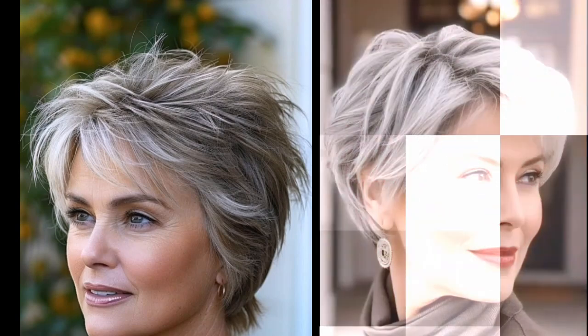Today we are diving into the world of short hair for a specific group of fabulous women, our amazing ladies over 40 with round faces. Short hairstyles can be incredibly flattering, and the perfect bob pixie combo can add lift, definition and youthful vibrancy to your features. So whether you are a seasoned short hair pro or considering a bold new look, buckle up for some hairstyle inspirations.